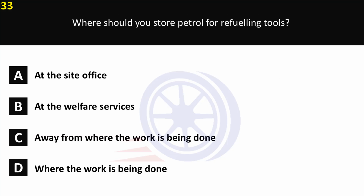Where should you store petrol for refueling tools? A. At the site office. B. At the welfare services. C. Away from where the work is being done. D. Where the work is being done. Correct answer, C. Away from where the work is being done.